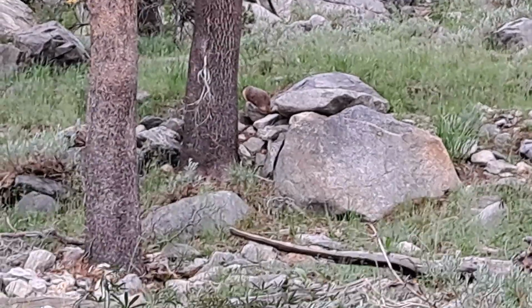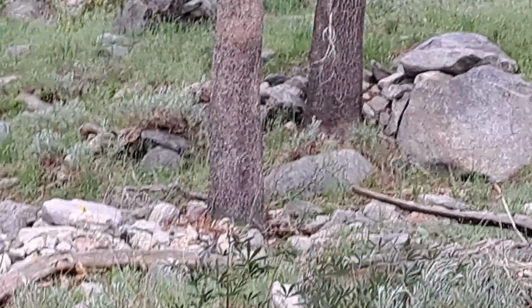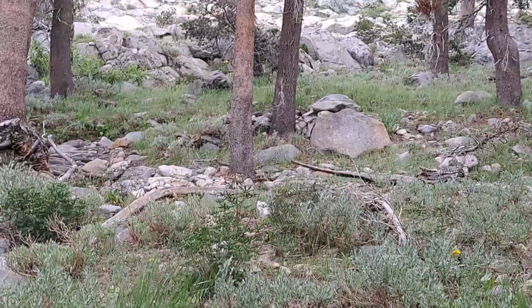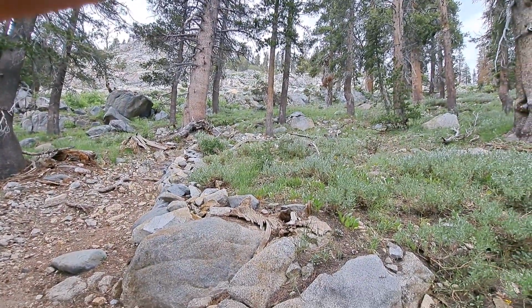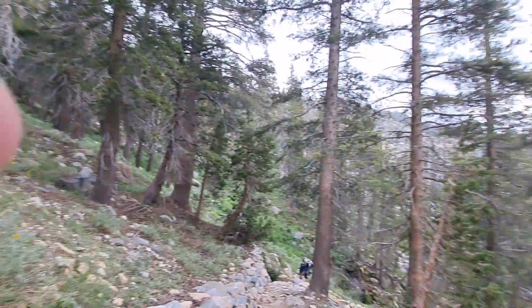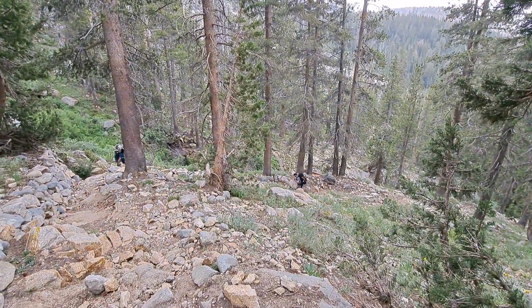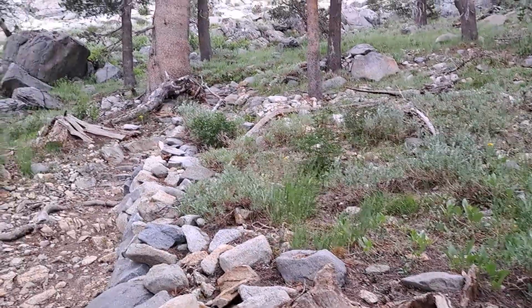Got a marmot on the trail. I have to go that way, little buddy, so, oh, where'd he go? Oh boy. And it's starting to rain. And we're like a quarter of the way up the switchback. You can see there's... Where's that little marmot going?